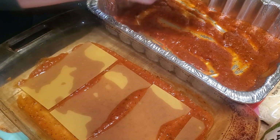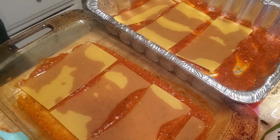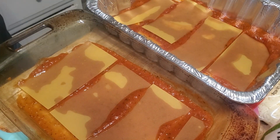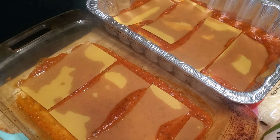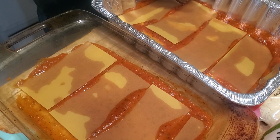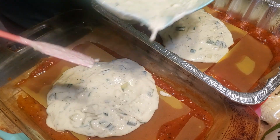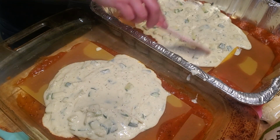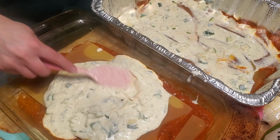All right. One empty container. That one was half filled anyways. Goes in. I hope this ricotta is not supporting the camera. This is actually going to be easier because it's a little liquidy. Ricotta in. Ricotta in. I probably could have put another egg in this.